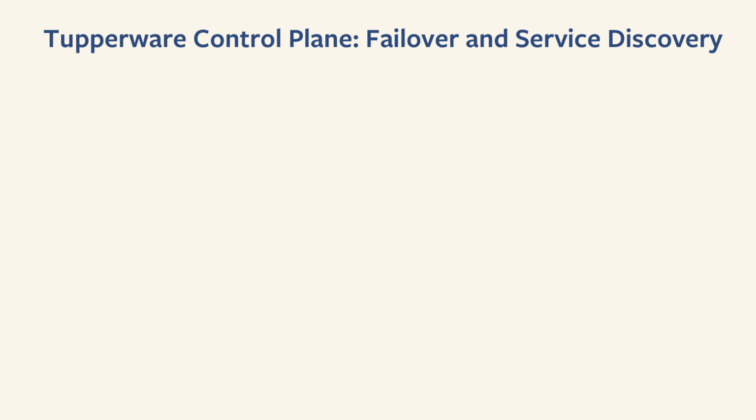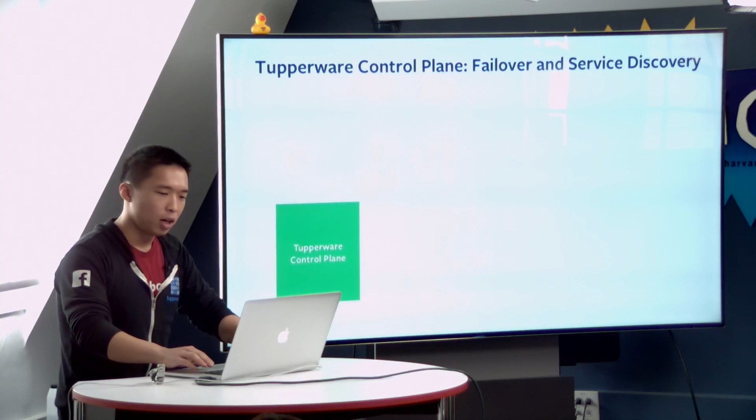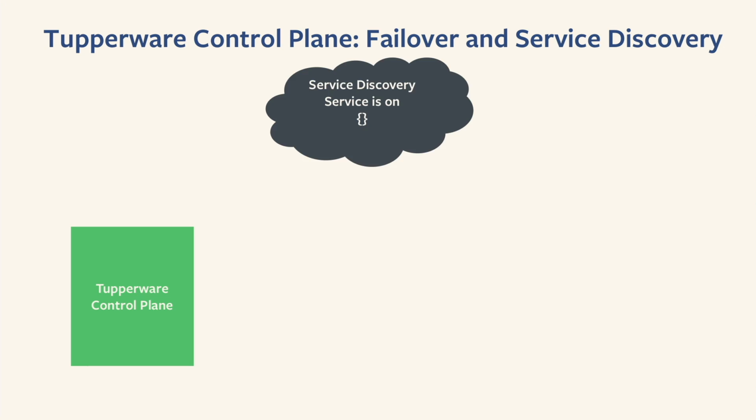So here's how this all fits together. You have the Tupperware control plane, which is this green box. It's responsible for starting and creating and stopping containers. You have this service discovery system. I'll just draw a cloud as a black box. It provides an abstraction where you give it a service name, and it will tell you the list of machines that my service is running on. So right now, there are no replicas of my service, so it returns an empty list for my service.